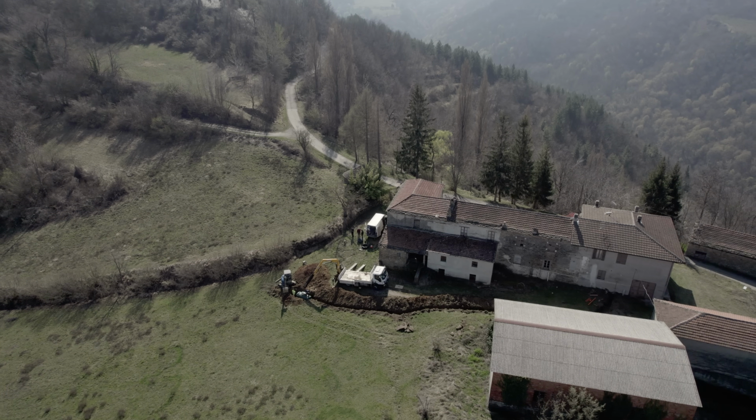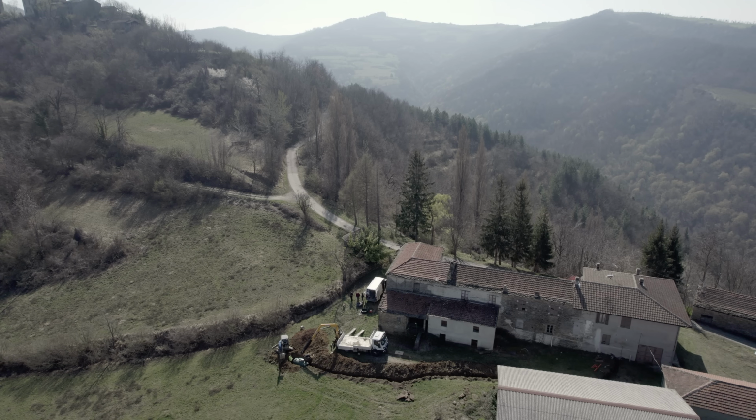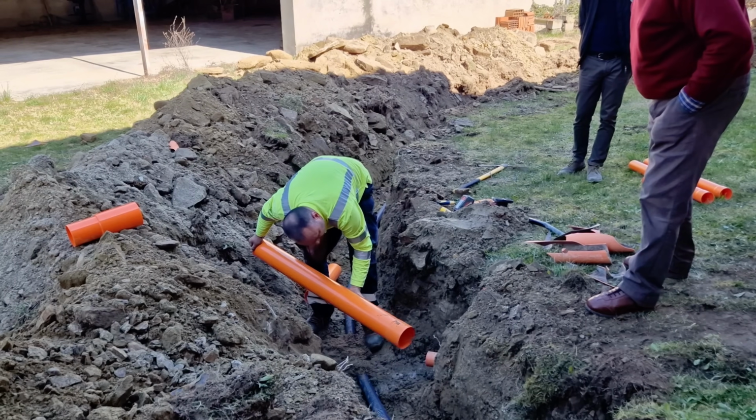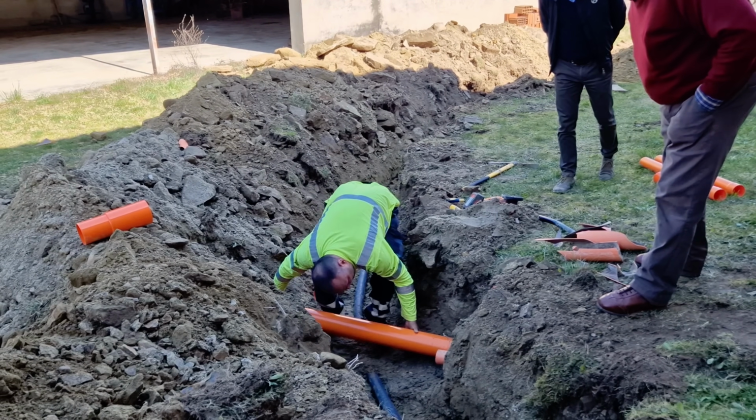We are currently talking with our geometra, or surveyor, to figure out the best solution for solar panels for our property. It's not as straightforward as it may seem, and the ins and outs of that are material for another video.